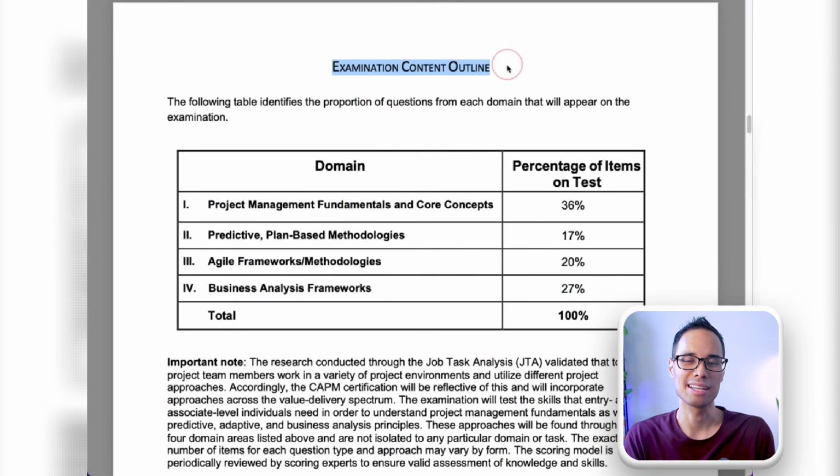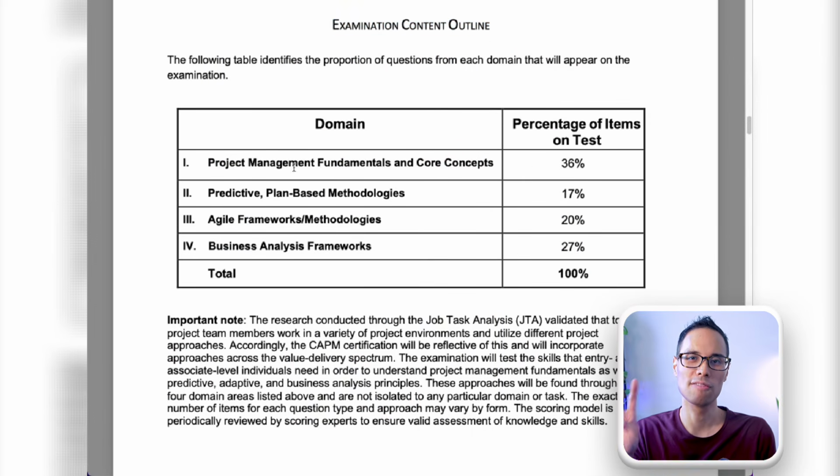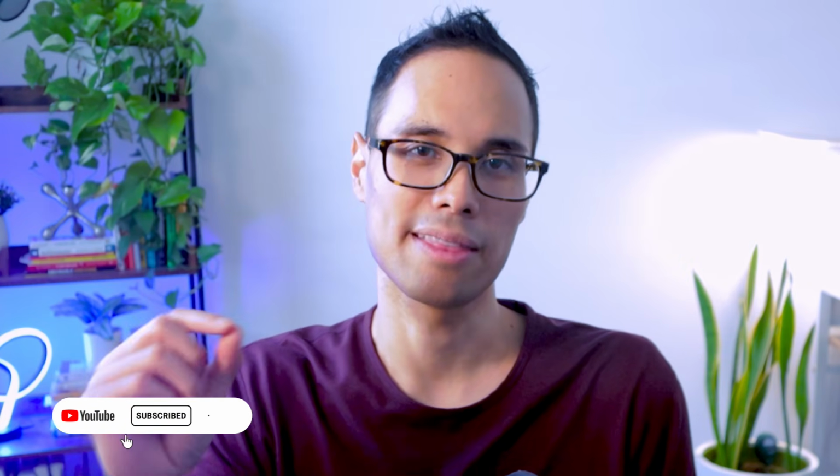So the CAPM exam tests your knowledge based on what's inside PMI's latest exam content outline. You're tested across 4 domains. 36% covers the fundamentals in project management. 27% covers business analysis, 20% covers the Agile framework, and then you have the remaining 17% which covers the predictive approach. So before you get any resources that I recommend, make sure you print out a copy of the exam content outline. Go through every single line in that document and focus on studying all the concepts that are inside.